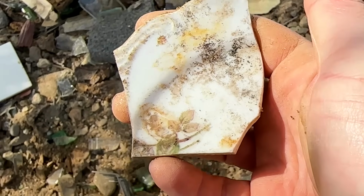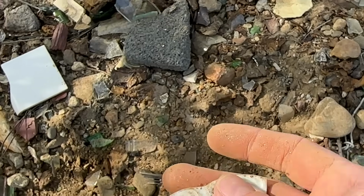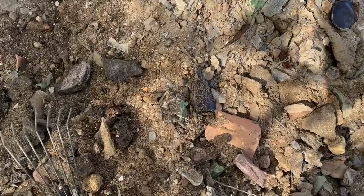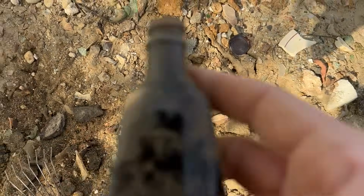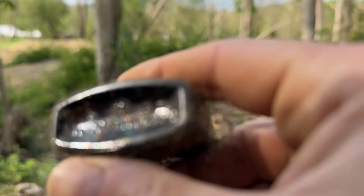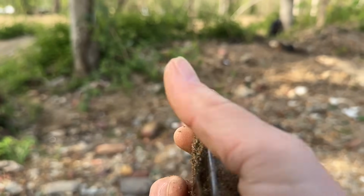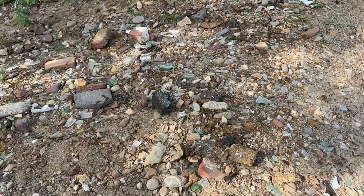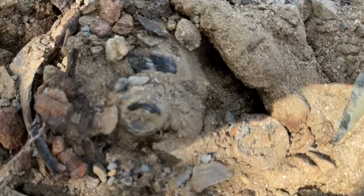Yeah, it's got a little bit of a pattern there. Another cool, colorful piece. All right, look what popped up here. Another little... is this gonna be another... oh, it says McCormick. McCormick. So I don't know what that was, but that's going in, and as I look here, I can barely spy what looks to be one here.